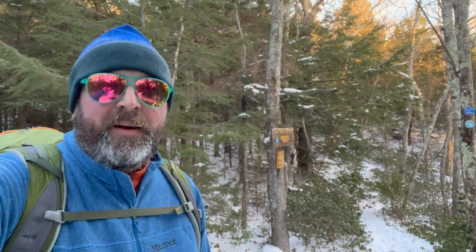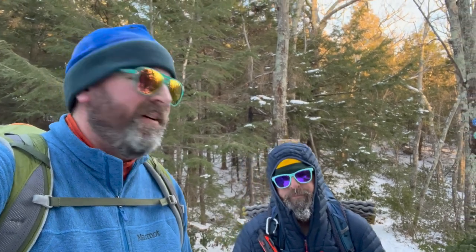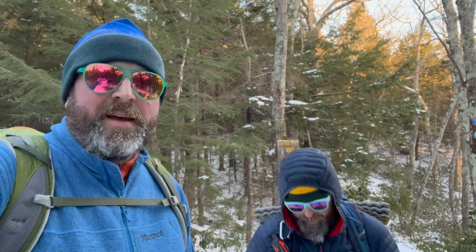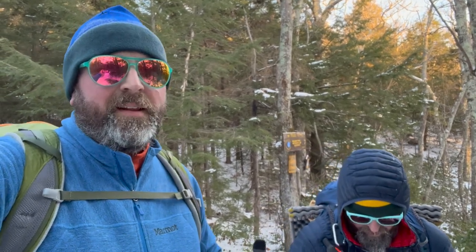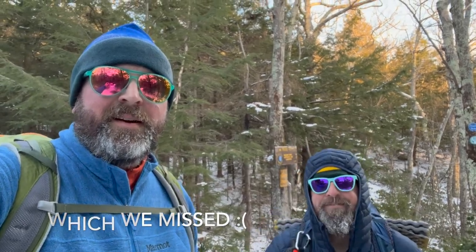We've made it to the cutoff down to Boulder Rock, but given the afternoon time and the fact that we've been to Boulder Rock a lot, we're gonna keep on going. We're losing daylight, so be safe. We do have headlamps, but it's always better to keep on moving as you get towards dusk. We're trying to catch the sunset on the lake. Yes, so here we go.